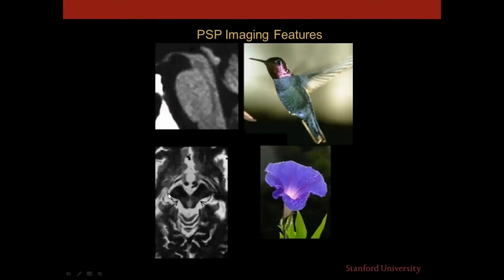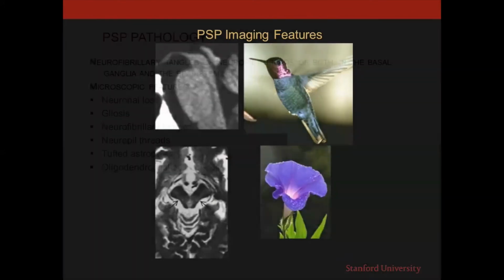This is the morning glory sign, or the Mickey Mouse ears, it's also referred to as. And again, this shows the thinning of this part right here in the midbrain. And this, again, it's helpful when we see it, but if it's not there, it doesn't tell us anything.